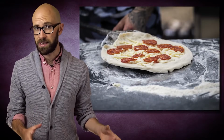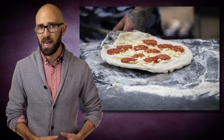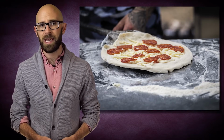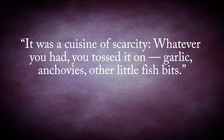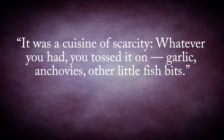Often bought from street vendors, Professor of History at the University of Denver, Dr. Carol Helstowski, in her book Pizza, A Global History, notes pizza at the time was considered a weekday food because it was cheap and helped people save money for their Sunday macaroni. To quote, "It was a cuisine of scarcity. Whatever you had, you tossed it on. Garlic, anchovies, and other little fish bits."